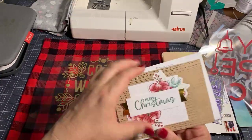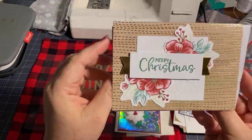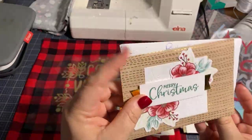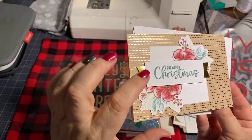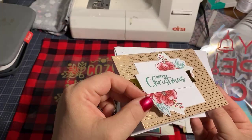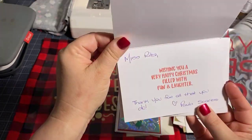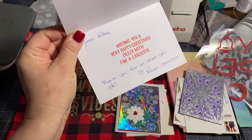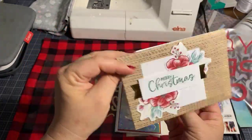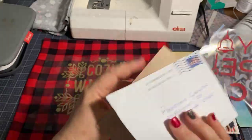Next up is from Paula Soares. This I thought was really clever. Look, she has some embossing. She's got some foil. And this looks like, I don't know if it's print and cut or if it's a pre-cut die cut. And she's stamped on the inside. And she has the most beautiful handwriting, doesn't she, Paula?